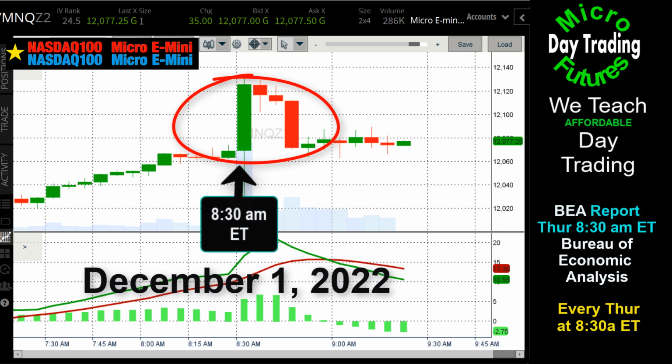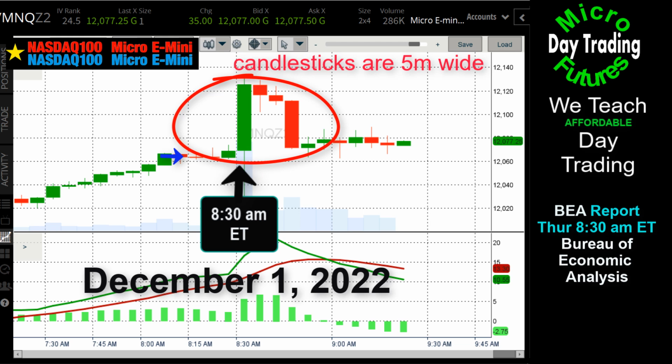Now, this report at 8:30 on Thursday morning from the Bureau of Economic Analysis is a weekly scheduled report, so you know exactly when it's going to happen. But what you don't know is how the market's going to react to it. And what happened here is actually very typical. You can see by the blue arrow on the left, the market was pretty flat, a whole half an hour, possibly longer, before the 8:30 announcement occurred. Then the market zoomed up when the announcement was made, and then the market said, oh, not so quick. This isn't that great of a news after all.